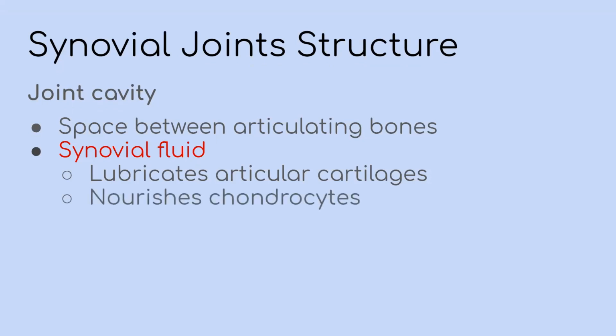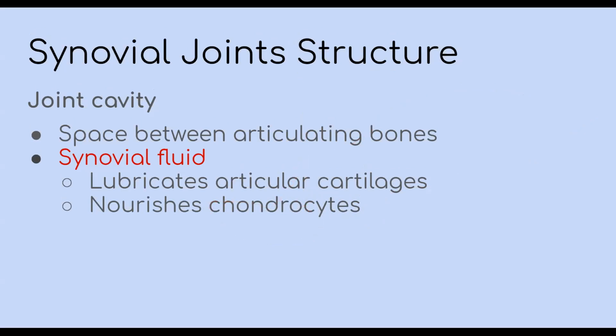It also nourishes the chondrocytes. Cytes just means, if you see cyte in a word or a term, that means cell. So chondrocytes are the cells of the cartilage. Chondro refers to cartilage. What can make you run out of synovial fluid?